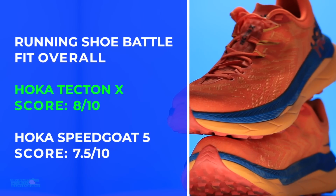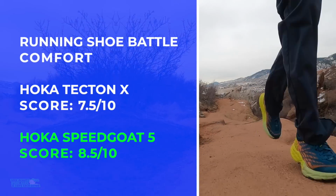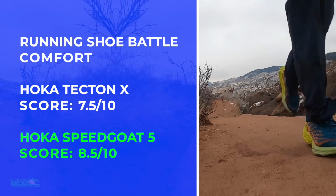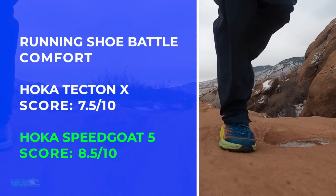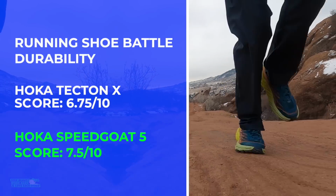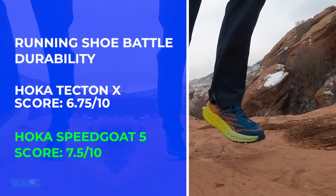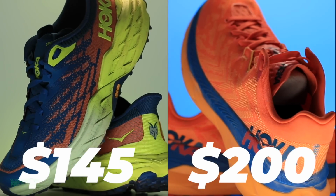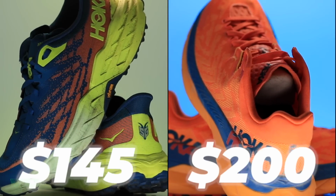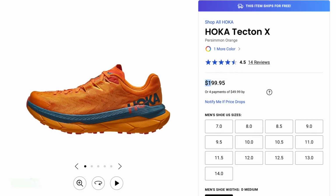There you have it. Comfort scores, Speedgoat 5, mostly because of that midsole, just more good CM EVA, compression molded EVA. Oh yeah, and of course that heel counter and heel tab. All right, durability prediction, Speedgoat 5 all day long. All right, you're picking up a pattern here. Price point, of course, woo, $200. Is it actually? I'll put it on the screen right now. I don't think the price has come down yet. That's a lot. It's a lot.